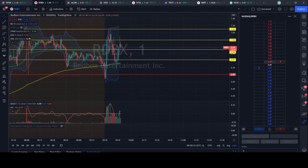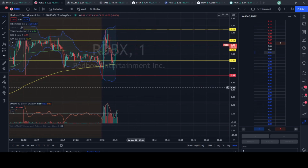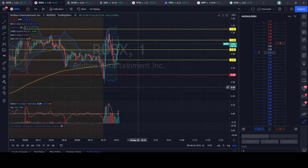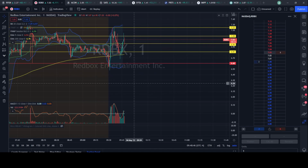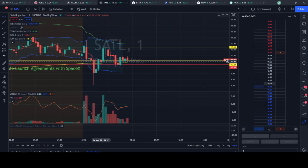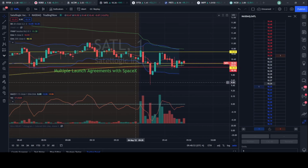You're way less confident in today's trades than you have been this week. I kind of feel that, and I think it has a lot to do with the really weak market open. It wasn't showing us anything this morning. We had maybe 5 okay tickers, and of those, really none of them had news. The only one that had news was SATL here.